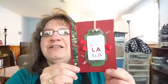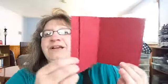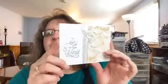I have to show you what I did because I wanted it to look like it was hanging, but I didn't want it on the inside, so I attached the little panel here so it didn't look goofy on the inside. So I have this cute little card with it. And then there's one that I made that's really pretty. So simple. All these are simple. I prefer simple.